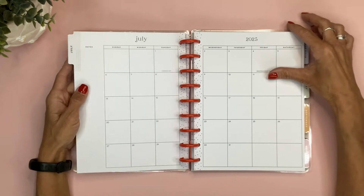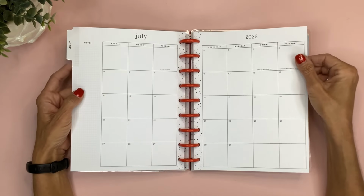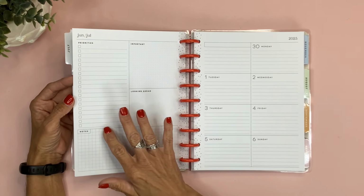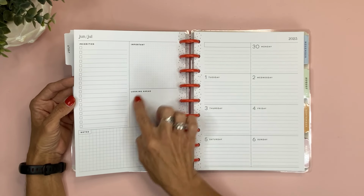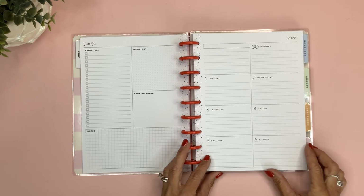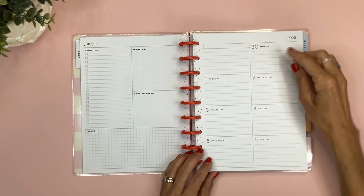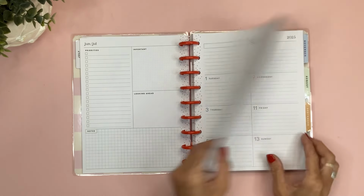Then just that same really clean and neutral monthly layout with the graph grid and the sidebar. And the same dashboard layout that we know and love, with the place like checklist for priorities over here, important section with dot grid, looking ahead, and some graph grid here for notes. And then the right side of the page is going to have a little section that you can use for many things like meal tracking or gratitude, or you can use it decoratively. And then we have our days here with lines to write in your plans.